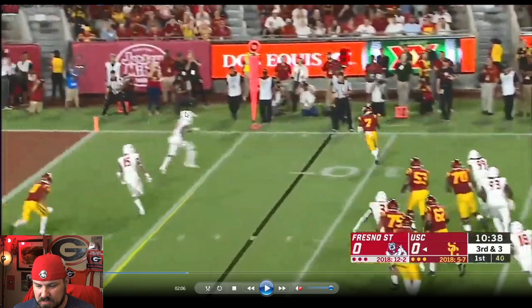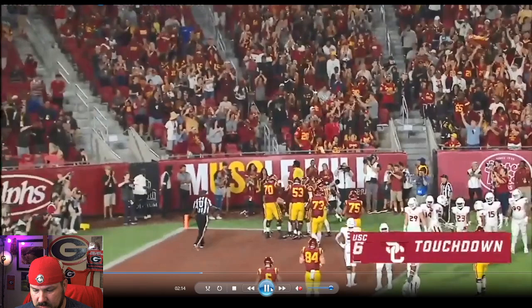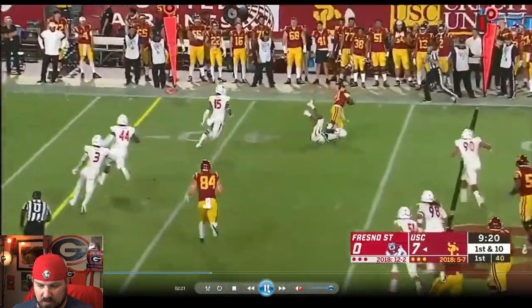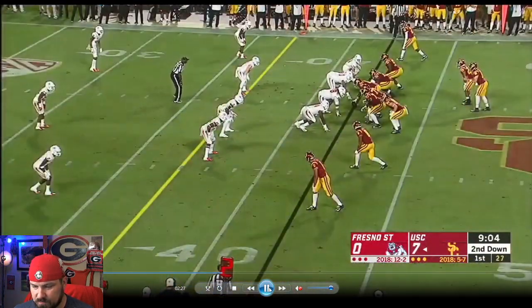Bang. This safety saw it. Comes crashing down. All he has to do is make one guy miss. And guess what? He does. Very easily. No problem. Touchdown. No problem at all. That was a great play call. Executed well by everybody. Shotgun. Quick out. Quick feet. Quick hands. Quick motion. Quick gain. Second, manageable.